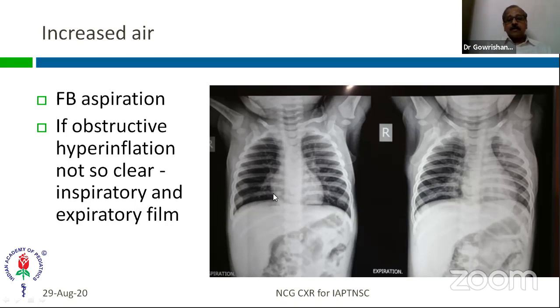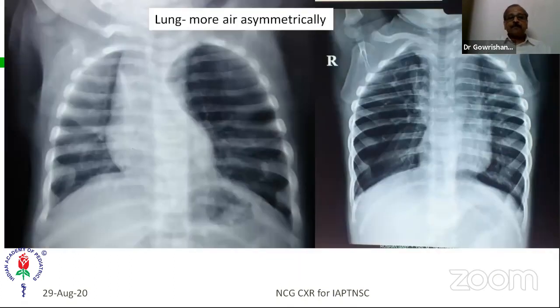In these children, you can do an expiratory film. If it is a forced expiration, that means applying pressure over the abdomen, you will be able to appreciate much more. But with a good expiratory film, you will be able to see air trapping in one lung. This indicates a possibility of a foreign body in the right main bronchus. So by doing an inspiratory and expiratory film, sometimes an equivocal foreign body in one of the bronchi can be made out.